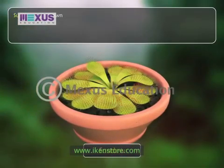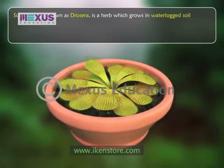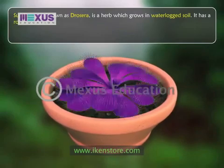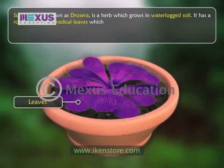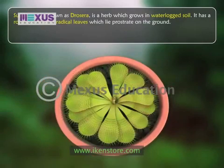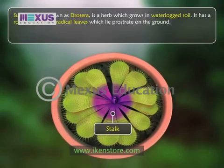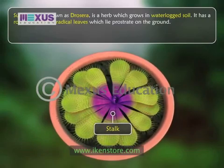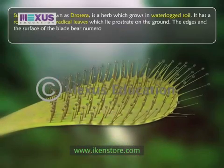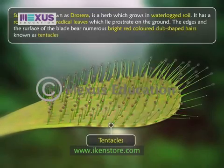Sundew, also known as Drosera, is a herb which grows in waterlogged soil. It has a rosette of 6 to 12 radical leaves which lie prostrate on the ground. Each leaf has a long narrow stalk which is expanded into a more or less circular blade. The edges and the surface of the blade bear numerous bright red colored club-shaped hairs known as tentacles.